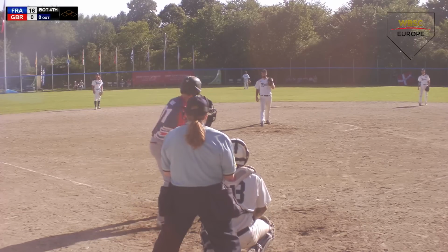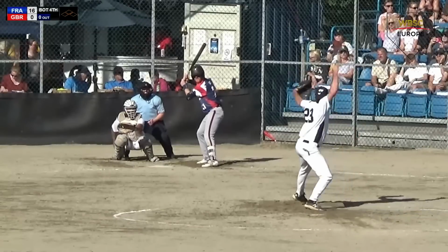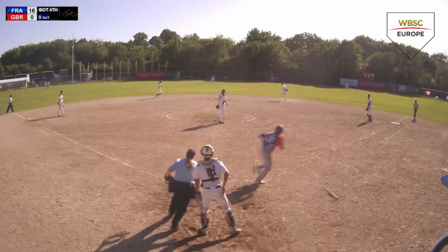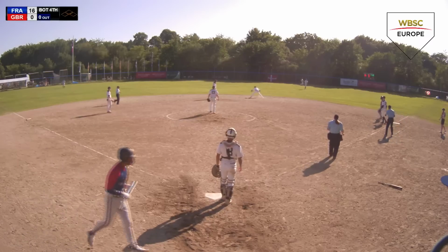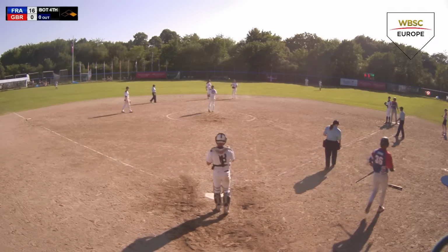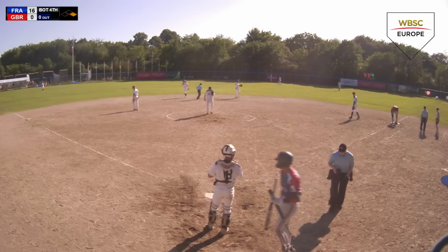Gale has 1 plate appearance so far in this tournament, and he drew a walk in that plate appearance. He hits that one hard. That'll be in the right center field gap, and that'll fall for a single. So Iwan Gale has his first hit of the game. Actually, Great Britain has their first hit of the game.